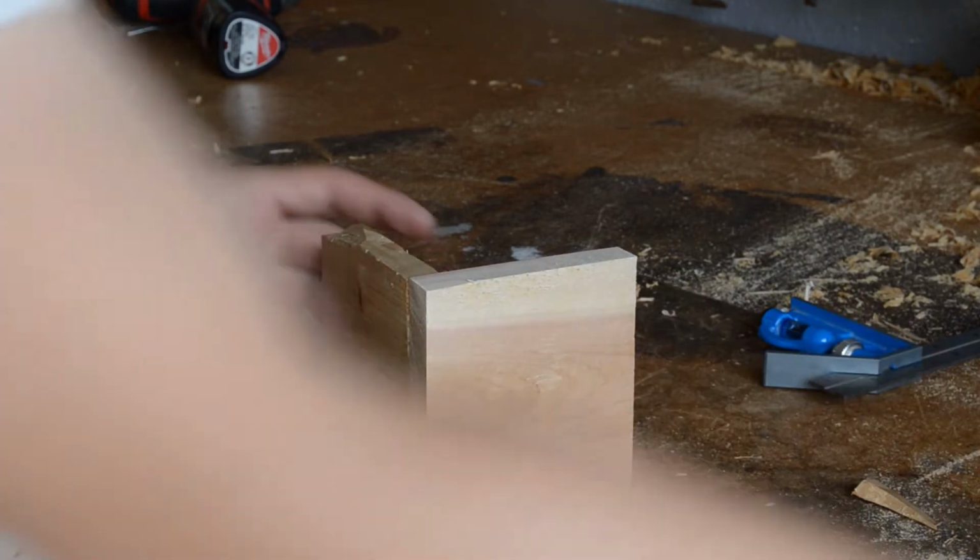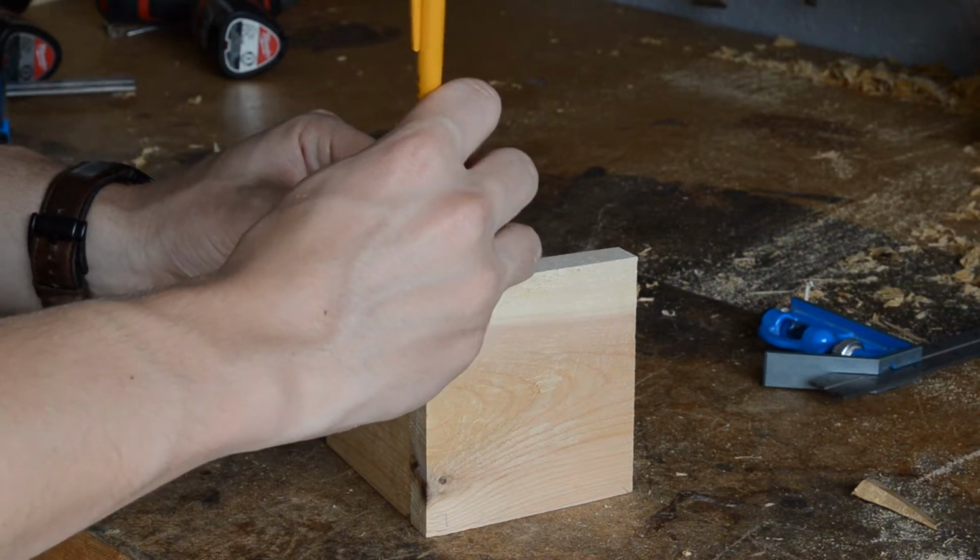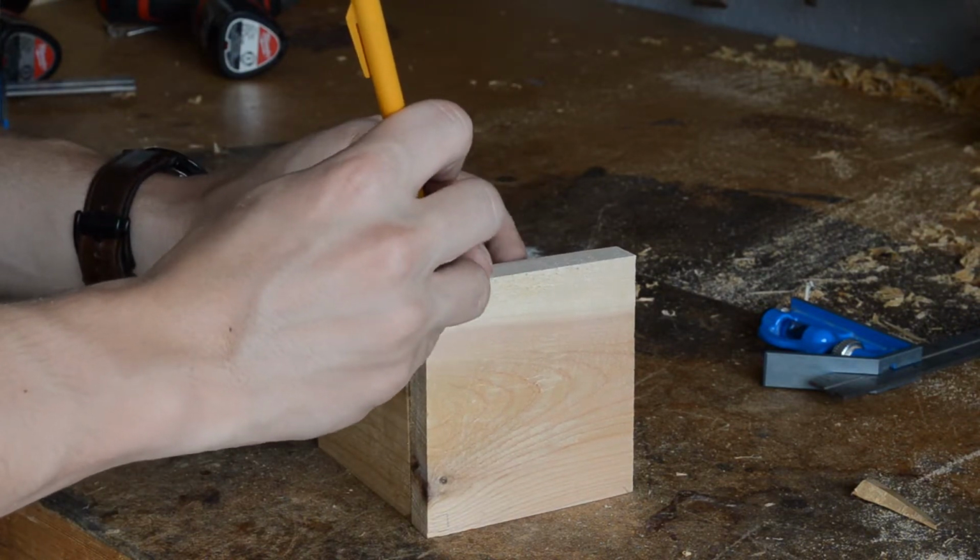Okay, back to reality, I guess. I'm laying out which way the wood is going to be facing when I put them together.